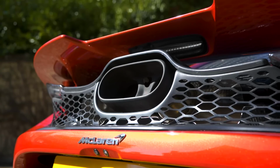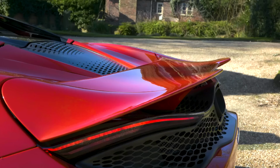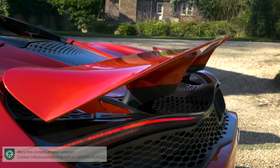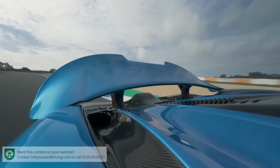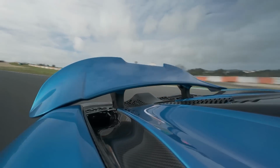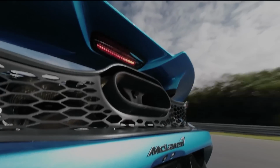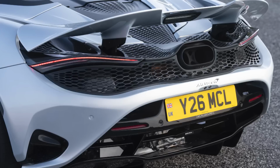The new tailpipe positioning has allowed this active rear wing, borrowed from the 765LT, to be sited 60 millimeters higher, and that, together with a 20% bigger wing surface area, allows for greater downforce, additional cooling and extra braking performance. As before, this wing is hydraulically operated with McLaren's clever air brake functionality and 3 operational positions.